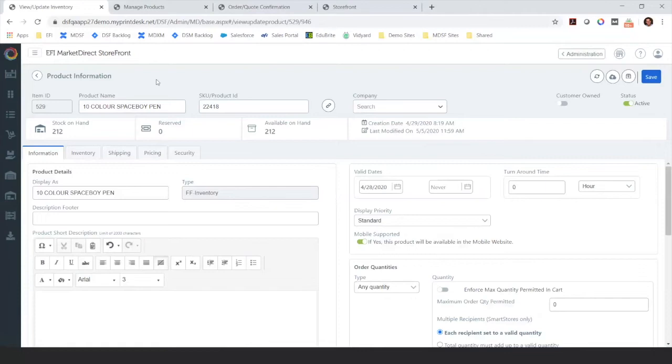So putting our fulfillment hat on for one moment, I'm going to show you what it looks like to create and modify a fulfillment product. Okay, so this is an existing product. So there's already a product name, but I could easily change or edit that. I can input a SKU or a product ID. I can assign this product to a company, okay? If I come down here, I can see how many items on hand we have, how many reserved items we have, meaning orders that have been placed that have not been picked, packed, or shipped yet, and then the delta, which obviously is the same as stock on hand in this case.